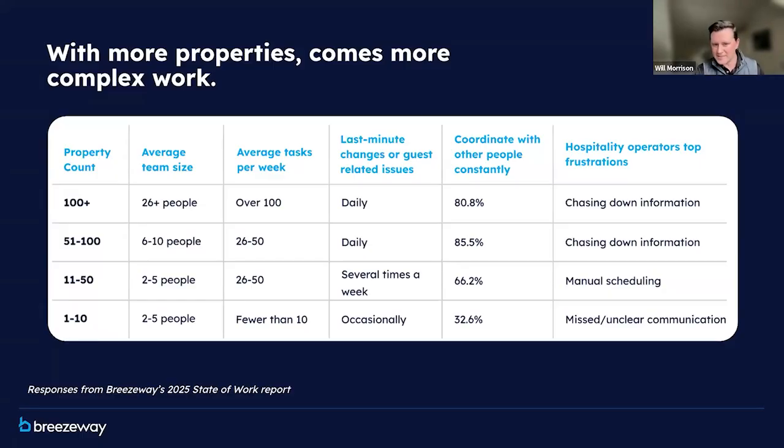One of the first things that we noticed when looking at this data is that there's two pivotal moments in every property manager's journey. And Pamela, I'm excited to dig into this with you later because we were just having a fun little conversation about this before we open it up.